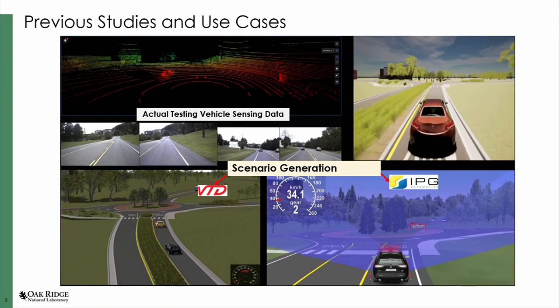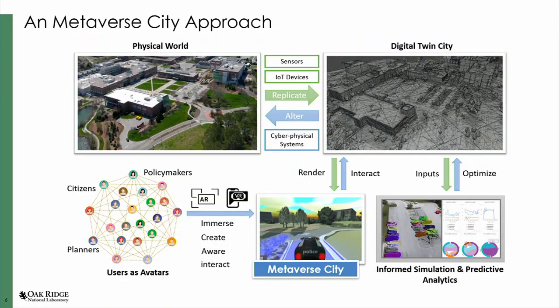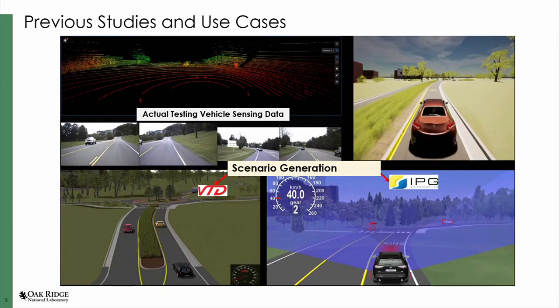Here is some of the previous work conducted at the lab. So we mounted a LiDAR system on autonomous vehicles and drove around the lab, and then basically sensed the 3D point clouds in the vicinity of the road. Then we pulled that into driving simulators, actually two driving simulators. One is IPG CarMaker, one is VTD, and then we could simulate different driving scenarios.